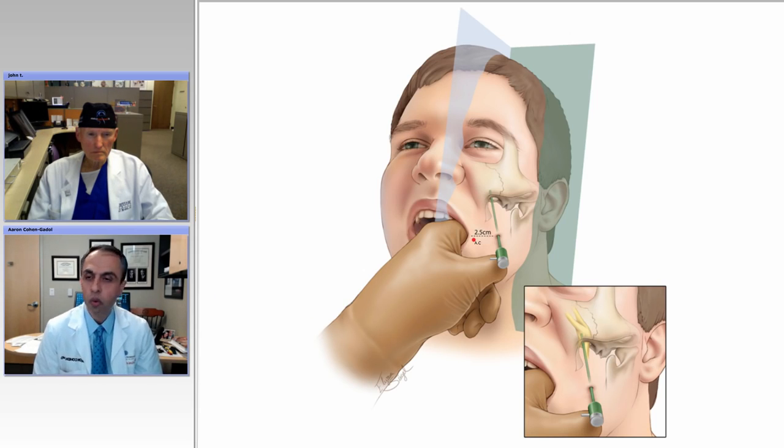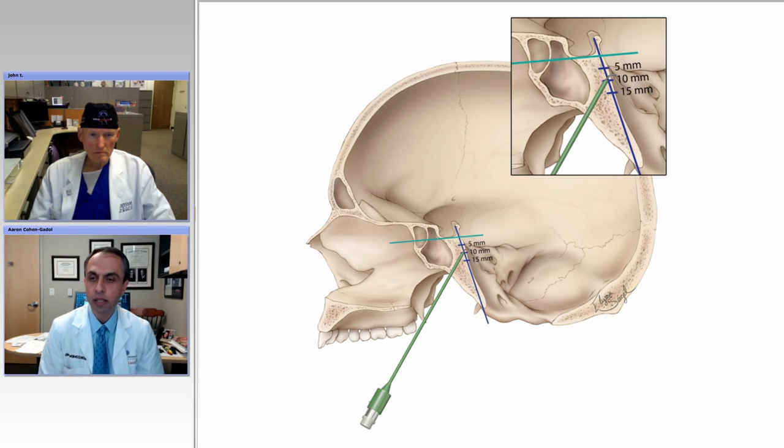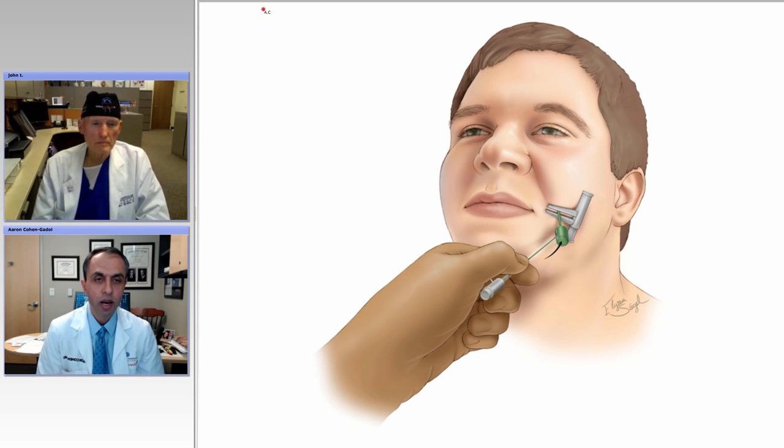So the 2.5 centimeter rule was very well mentioned by you. Obviously, this is a radiofrequency needle described by yourself and invented by yourself. And then, as you can see, the needle is along the medial edge of the foramen for a good contact to the roots of the trigeminal nerve. You can see obviously the degree of angulation and the distance from the sella. Those were well mentioned by you. I think the angulation of the needle, those are all reviewed.